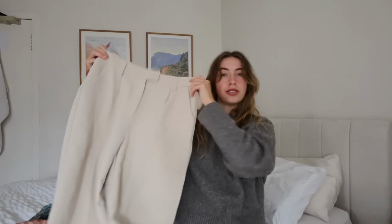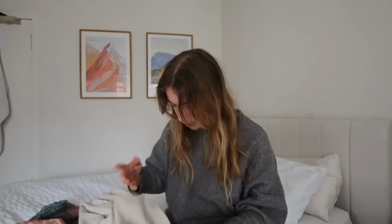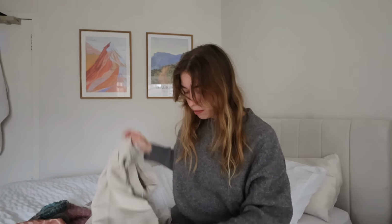They sent me these cream tailored trousers. I really love how they look. They've got a really wide leg, but they are far too long for me. So I'm going to try and take these in. They've got a lining as well, so I'm going to have to do both the lining and the outer trousers, but I think I can do this with no help.